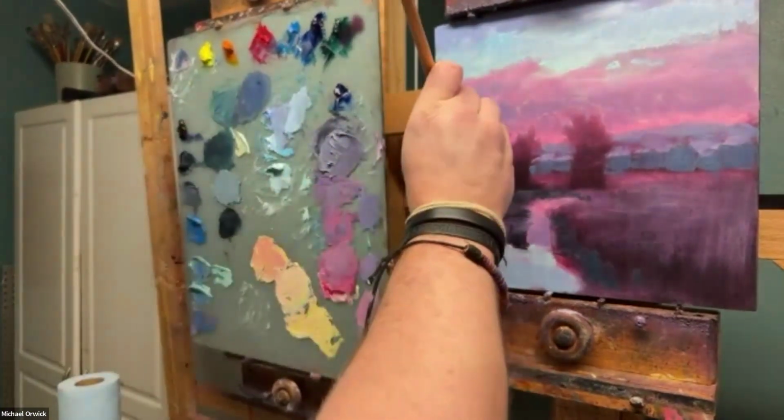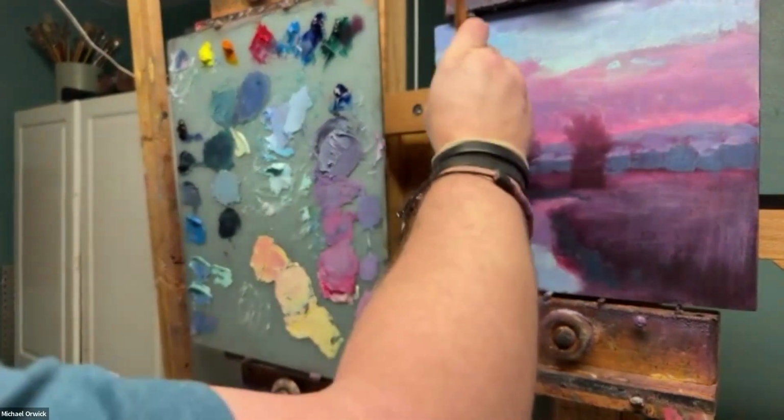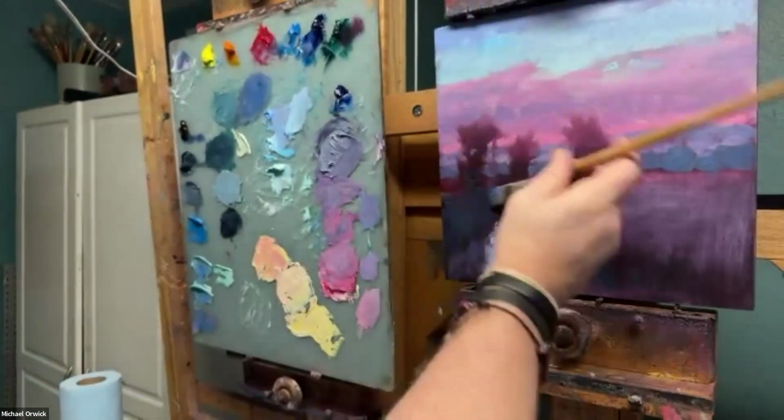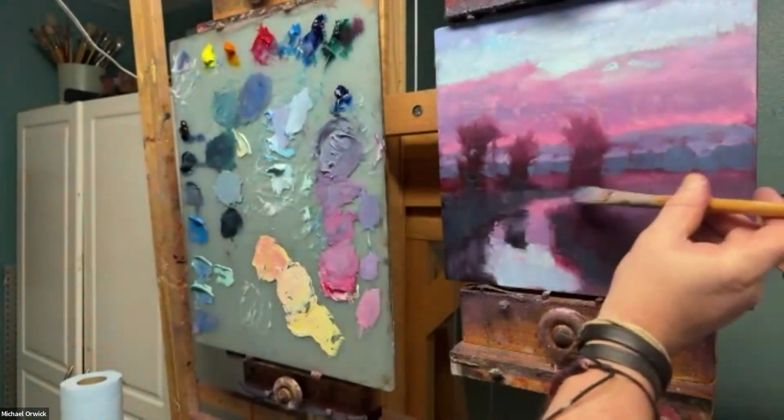I'm just kind of looking into the shadows, figuring out some of the cooler areas or darker areas, I should say. Thank you, Linda or Cheryl.